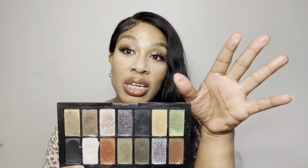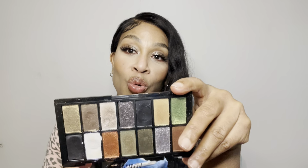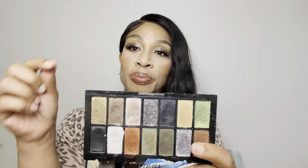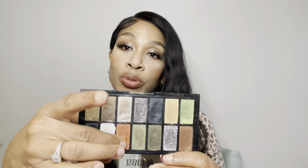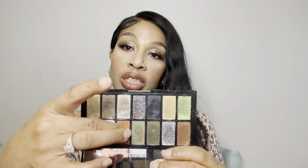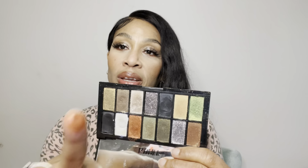Just so happened, yes, it is fall. This is the Industrial, the first one, because she got an Industrial 2.0. I don't even know where to start swatching in here. So let's go ahead and start with my favorite shade in the palette. This one. Y'all know this was my favorite. Y'all know I love these kind of colors.